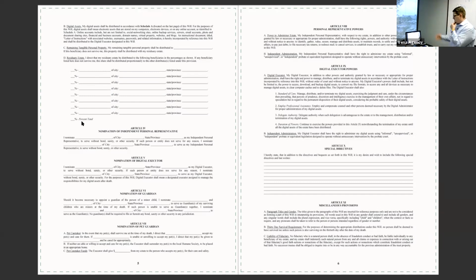Article number 6 is the nomination of guardian. This is a pretty important one as well. Now, keep in mind when you're meeting with will kits, there are a lot of older generation. They might not have kids of their own right now. The kids might be out and grown, right? But if you're meeting with somebody and they have custody of somebody under the age of 18, if they pass away and they don't tell somebody who that kid is going to go to and have it down in writing, then that kid goes into the system.